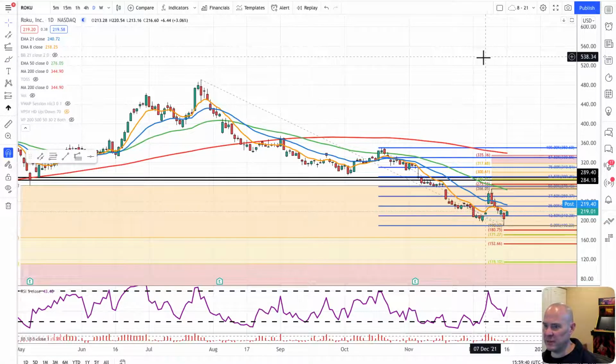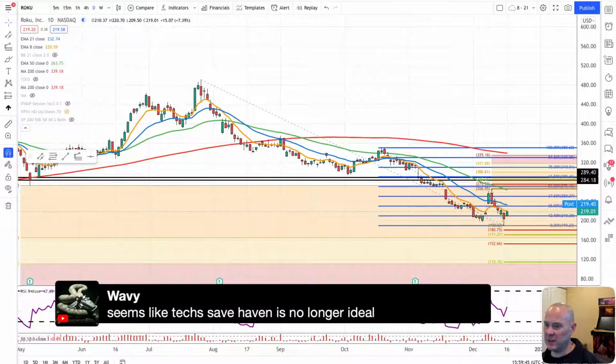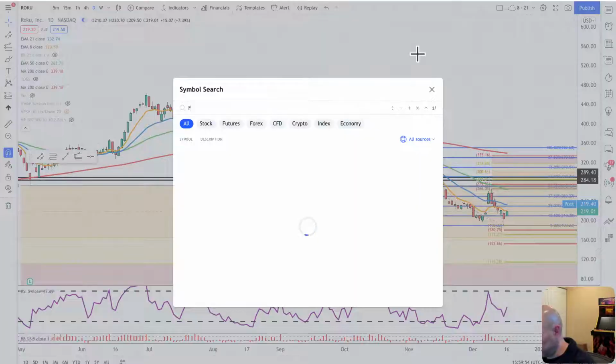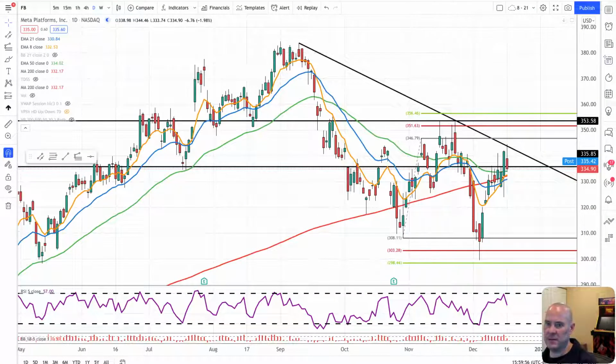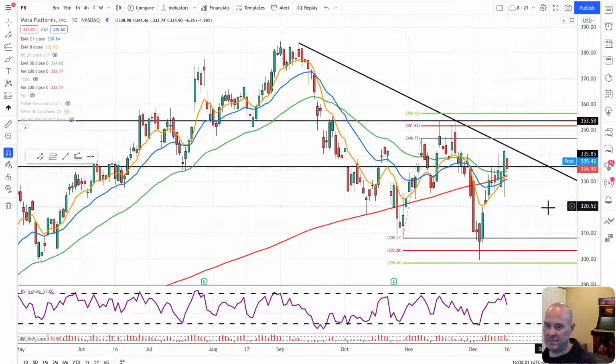What else do we have? Yeah, it looks like there's getting to be a pretty big rotation out of some tech. Let's see what else we have. Facebook. Facebook remarkably holding up well. We might get a rotation back into something like a Facebook. Facebook's held up very well with this selling pressure.